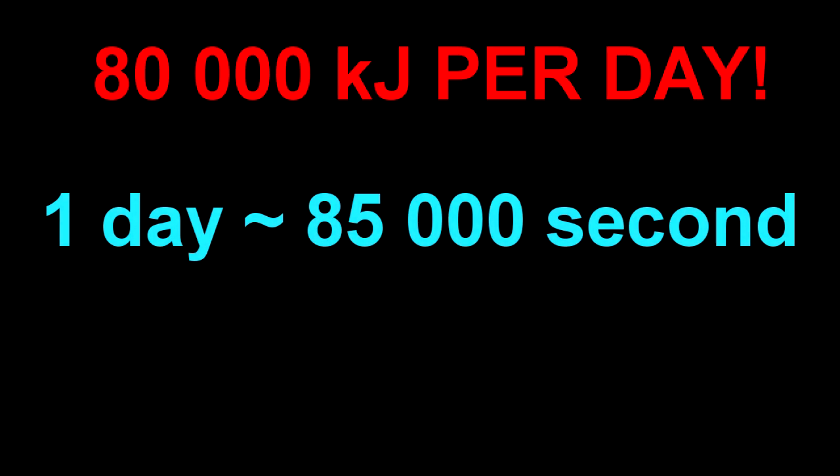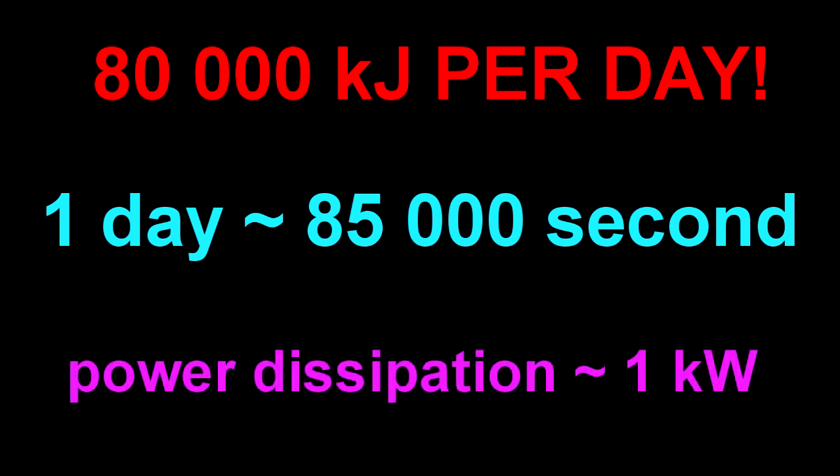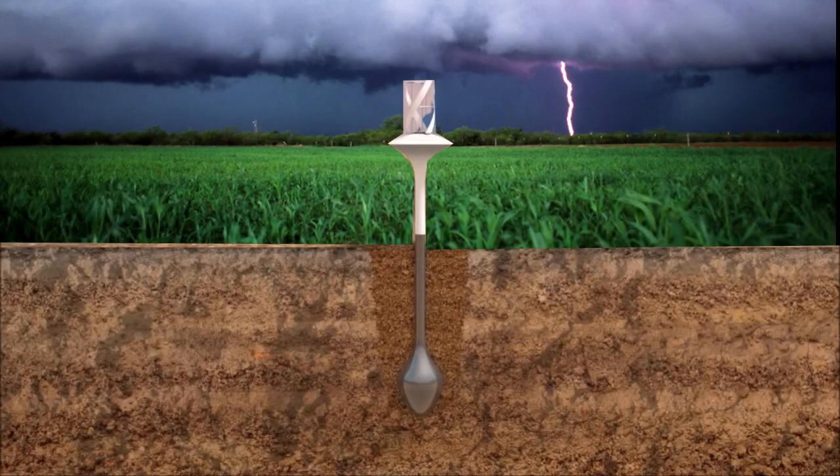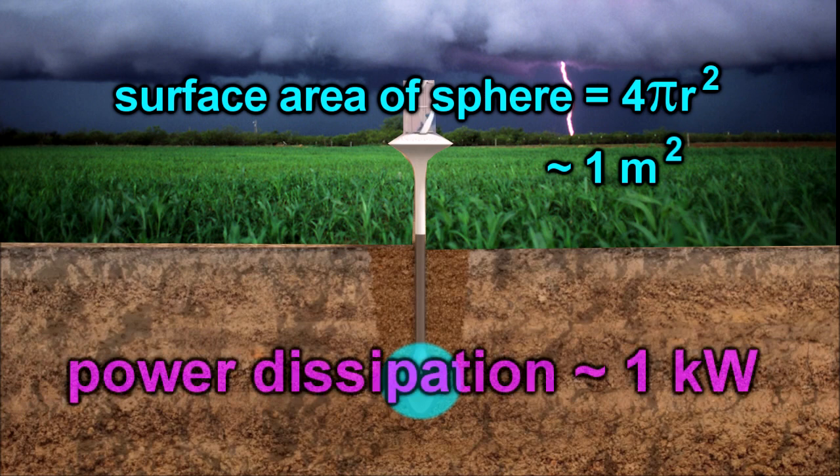So it's going to condense 40 litres of water. So it has to dump 80,000 kilojoules of energy into the soil. We can express that as a rate. A day is 24 hours, and each hour is 3,600 seconds, so a day, conveniently, is about 85,000 seconds. Watts is joules per second, so 80,000 kilojoules in 80,000 seconds is a rate of about 1 kilowatt. That's the minimum energy you have to get rid of. So we know the size of the bulb, so we can calculate its surface area, and it's about 1 square meter. So the heat flux on the pump is about 1 kilowatt per square meter.